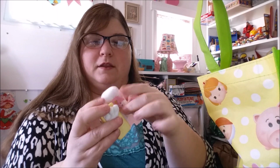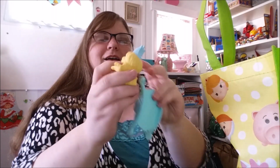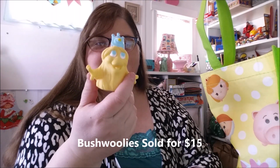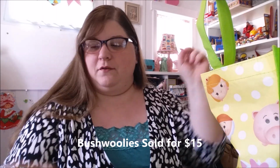I got another one of those too. This one's a little mouse. It sticks out of a piece of cheese. Oh, some more My Little Pony stuff. A Bush Wally. And a little rocker for the baby ponies.